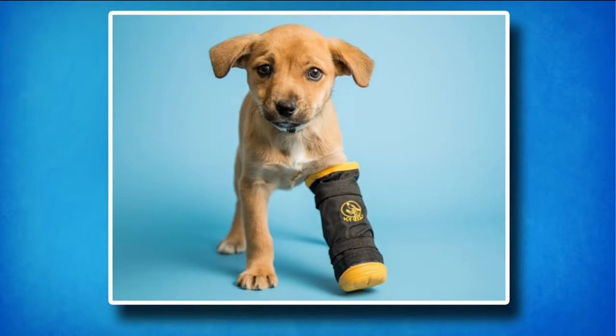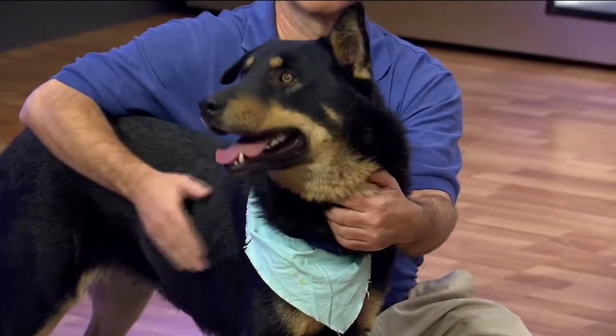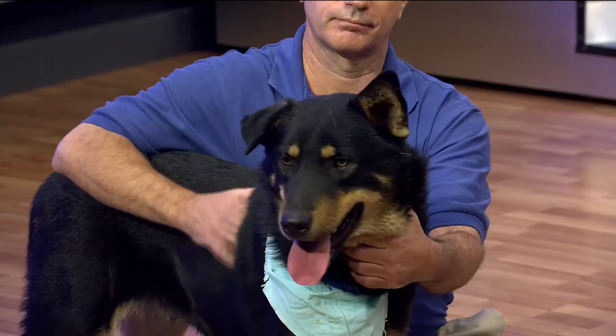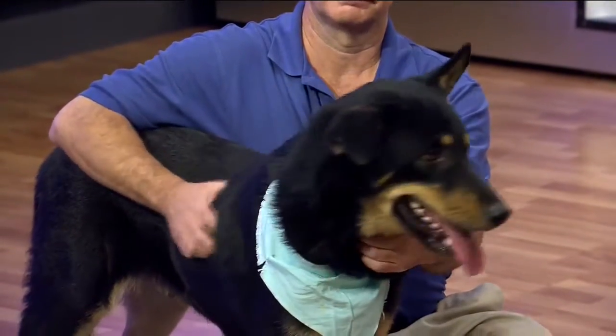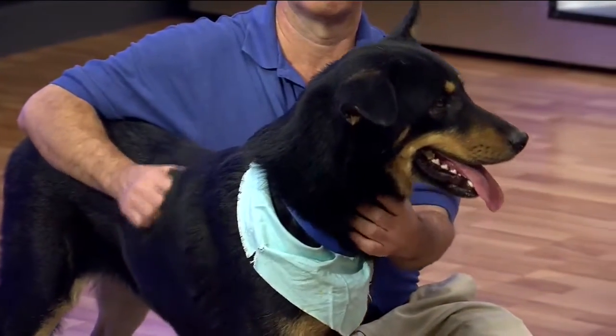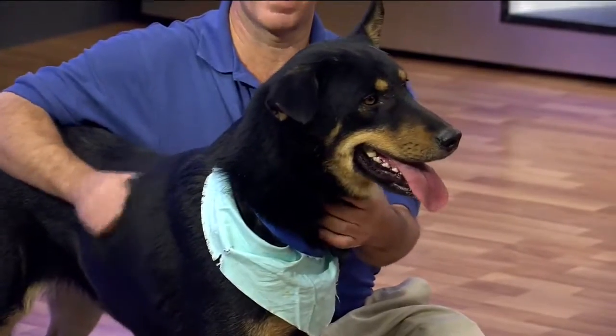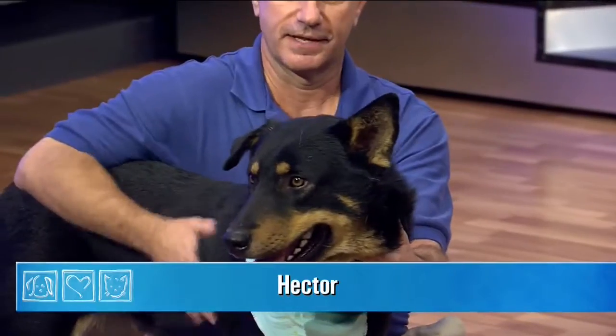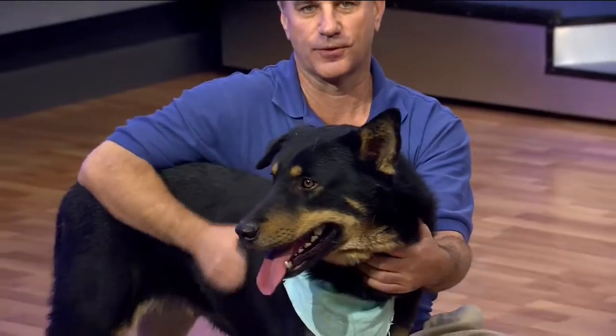Okay, it was a close call with this handsome dog, Hector, and he had a near-death experience. Witnesses reported that Hector was nearly hit by a bus, barely escaped by the hair on his tail. Yeah, I heard it. Just barely brushed his tail. And we talk about being hit by a car. Could you imagine being hit by a bus? This guy did escape a close call there.